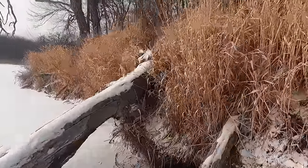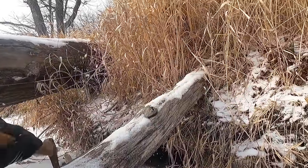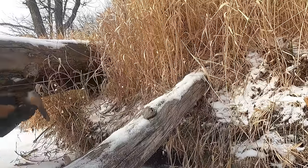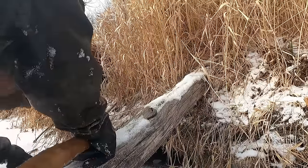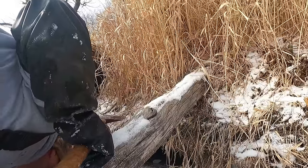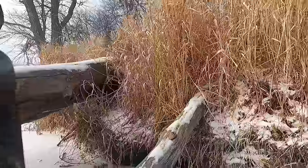I don't know. I mean, these are just spots where the otters and the beaver were just coming up to chew a little bit. Oh, what do we got? We got something in this one. I see some fur in there.